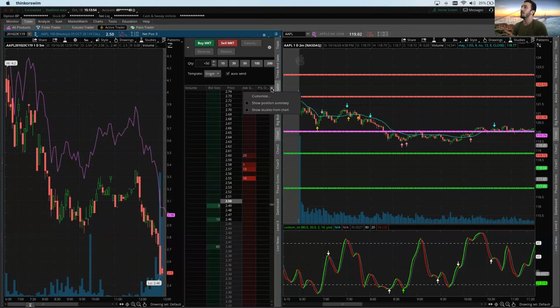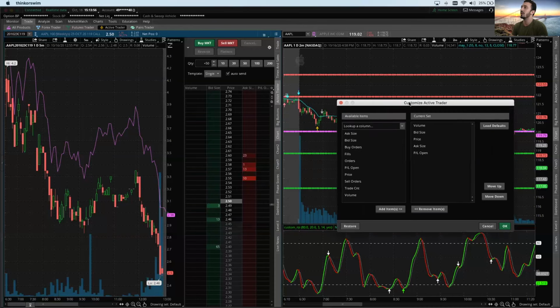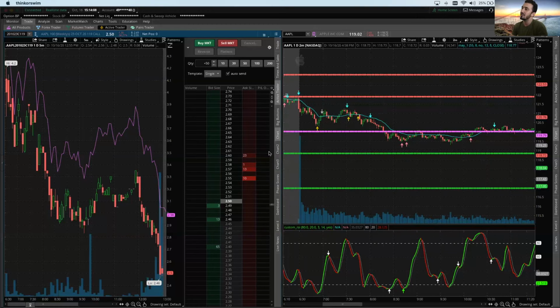When you go into settings, by default, it's most likely not going to show that. You're going to want to put volume, bid size, price, ask size, and PL open. That's all you need. You don't need anything else. Don't overcomplicate the trading. You need to see the ask size, the volume, bid size, your mid price, and PNL, just so you know how much you're up in the trade. You can see a dollar value.